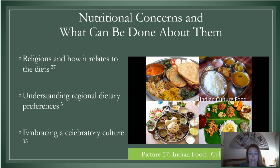Lastly, celebrations. They love it. 51 official celebrations. That's a lot of celebrations. Participating in these festivals can vastly change the weekly diets of anyone who attends them. And as a nutrition professional, we can work together with our clients to create food plans that will allow our clients to enjoy the festivals without blowing their goals.